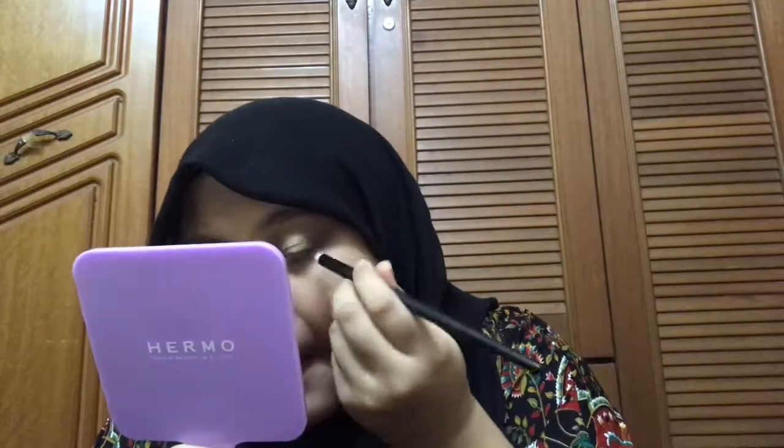You really need to pack the colour up untuk baru nampakkan dia. So macam kena banyak layer lah. Blending it in with the transition shade. Masya Allah, fallout dia. Taking my small shading brush by Wet n Wild, I ambil colour 10 and I buat under my lower lash. I picked up Sandy again and then I buat another halo under my lower lash.